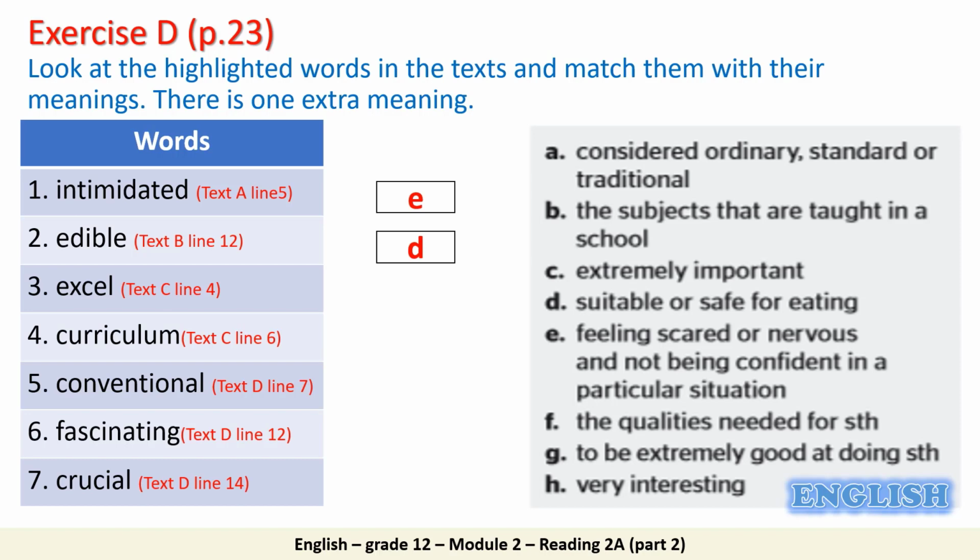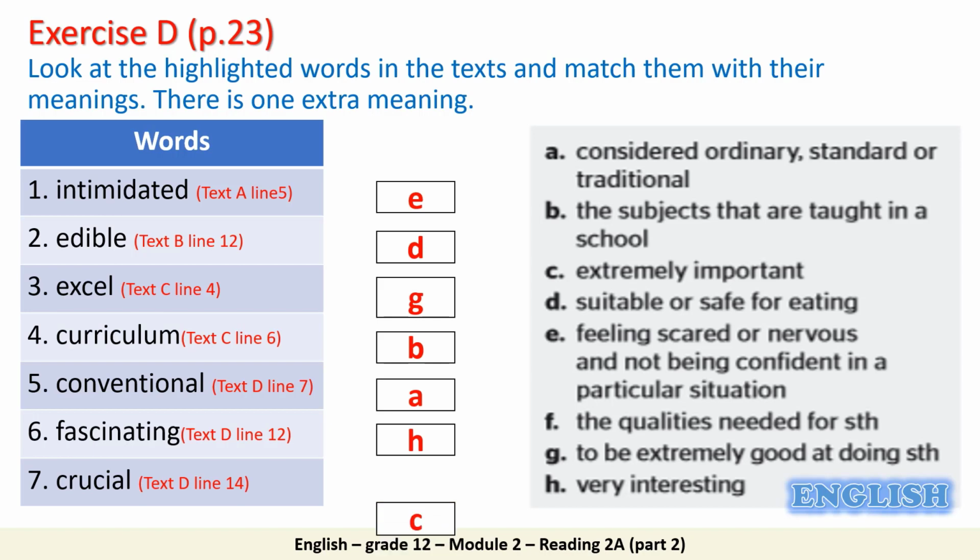Number 3. Excel. G. Excellent. To be extremely good at doing something. Number 4. Curriculum. Perfect. It is B. The subjects that are taught in a school. Number 5. Conventional. A. Well done. Considered ordinary, standard, or traditional. Conventional education. Number 6. Fascinating. H. Very interesting. Good. The last one, crucial. C. Excellent. Extremely important.